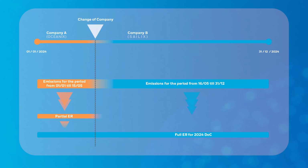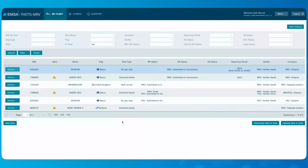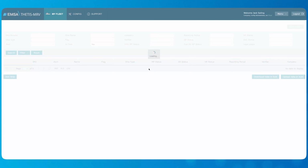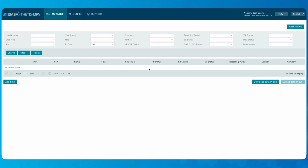After the partial emission report workflow for the company A is finalized with its submission to Commission, and the ship is released from the fleet of the company A, then the company B can take over the ship and continue with reporting emissions for the remaining part of the year. Let's see which actions are to be performed by the second company in the system. To illustrate the scenario from the perspective of the company B, we need to log out as company A and log in as company B. Notice that my fleet page of this company user does not have any ships in its fleet.